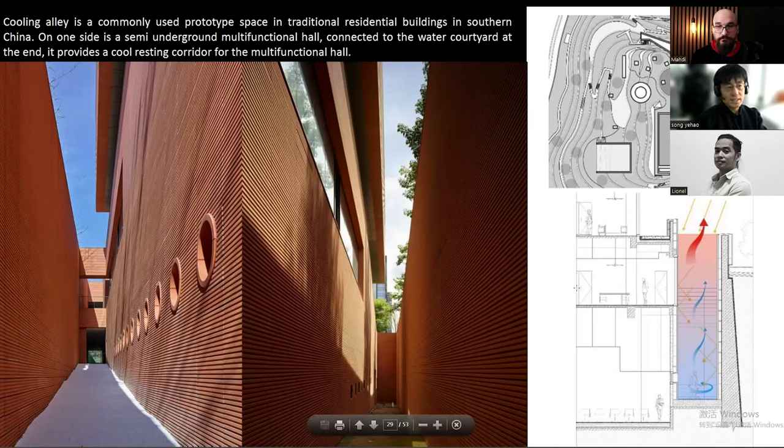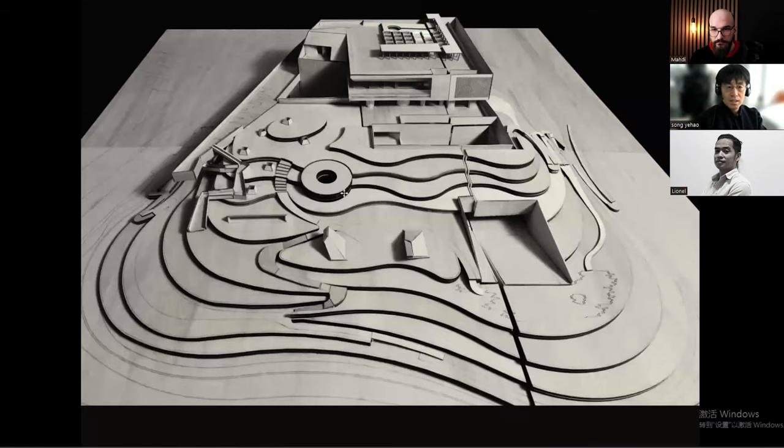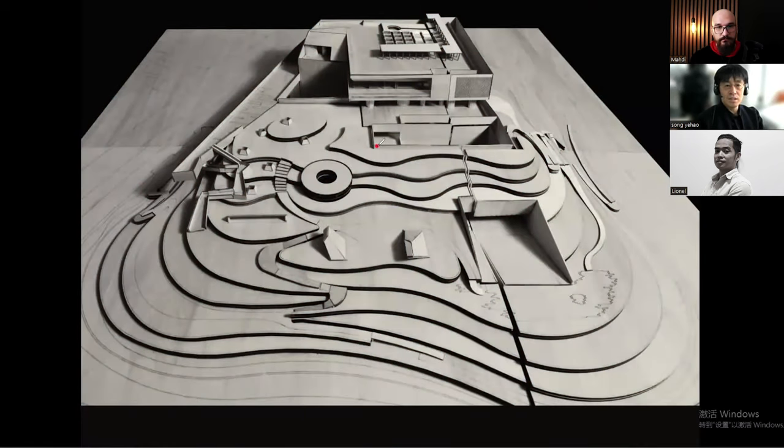Oh, that's landscaping. So we could say here again the water pond courtyard, rotunda, and also the north courtyard, the central atrium, the vertical alleys everywhere, and also we have the natural lighting.